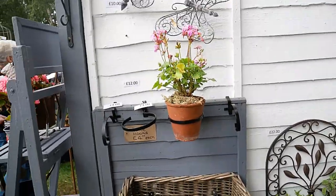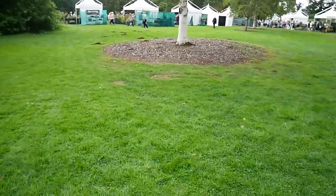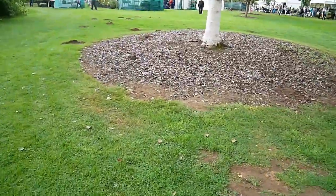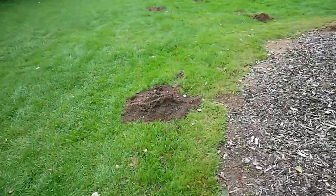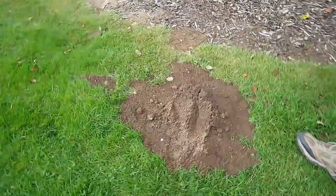They don't really have anywhere to put them. Oh, look at all the molehills! All the nice grass, all the holes. But that's actually really quite good soil because it's really aerated.